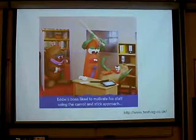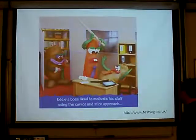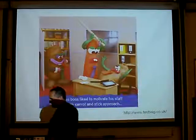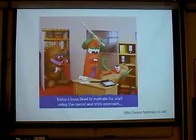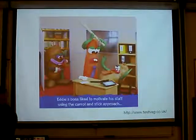In your investigations, there's this website called Violent Veg, which is quite funny. The students get a chuckle out of it. This is one of the most recent ones I just found last week. Eddie's boss liked to motivate his staff using the carrot and stick approach. I thought that was good. The carrot actually has the stick. So, we'll see a couple more of those. They're quite good.